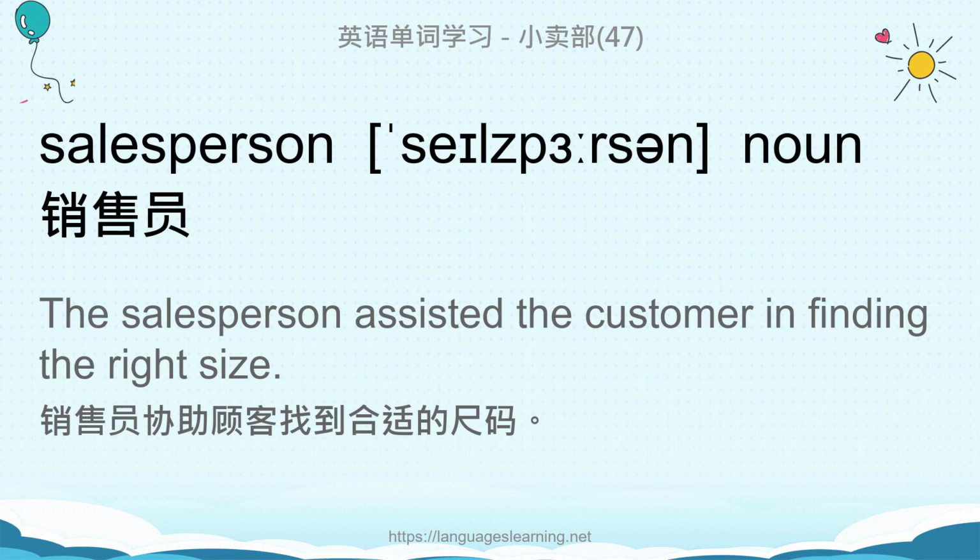Salesperson. The salesperson assisted the customer in finding the right size.